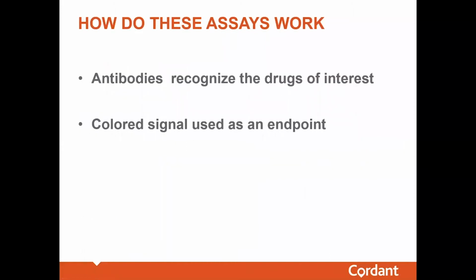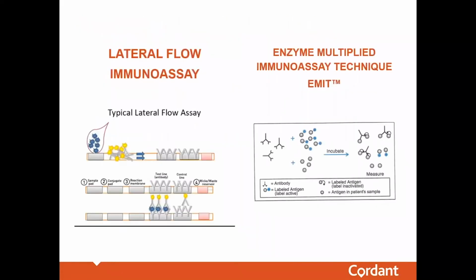So how do these devices work? They actually use a fairly ingenious type of chemistry. All of the point of care devices, as well as the tests that we use in the laboratory, use antibodies to recognize the drugs of interest. So antibodies are generated against the drugs or the family of drugs that we're interested in, and there is some sort of a colored signal that's used as an endpoint. On the point of care devices, that endpoint is visual. For the laboratory-based testing, the endpoint is actually read spectrophotometrically on the instruments that we use.